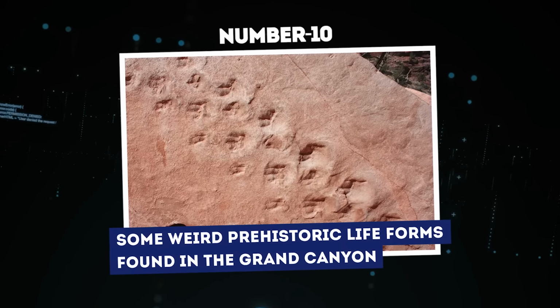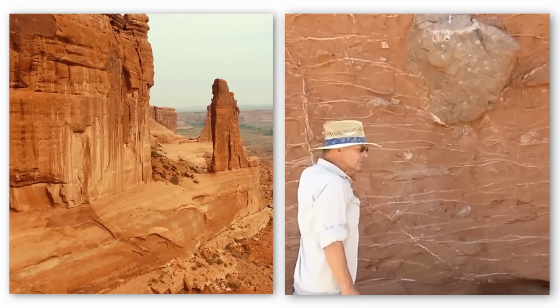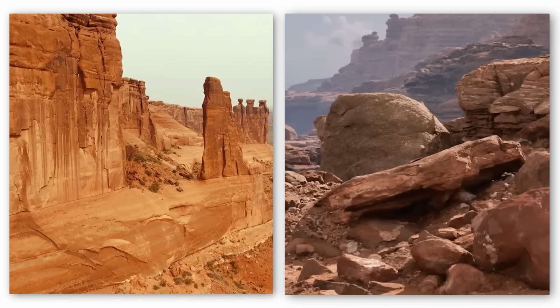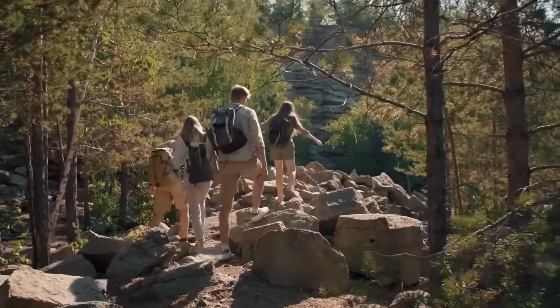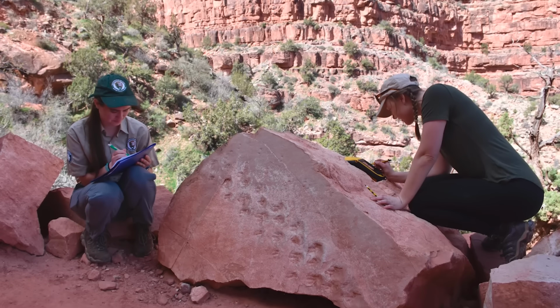Number 10. Some weird prehistoric life forms found in the Grand Canyon. The discovery of life form began when a massive rock tumbled down from a towering cliff, revealing some markings. Alan Krill, a geologist, was on a hiking trip with his student. As he moved along the Grand Canyon National Park's Bright Angel Trail, his keen eye spotted an unusual rock with distinct marks that seemed like footprints.